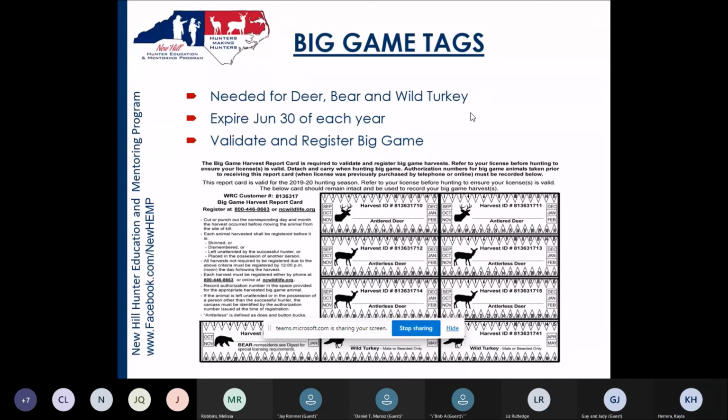So what that means to validate your tag is just like I said, you're just punching out the month and the day. Let's say you go deer hunting and you shoot a deer. Before you can legally move that animal, you have to punch the month and the day on your tags. And then before you clean the animal, before the animal is left unattended, or is left with another person, or by 12 p.m. the next day, the animal has to be registered.